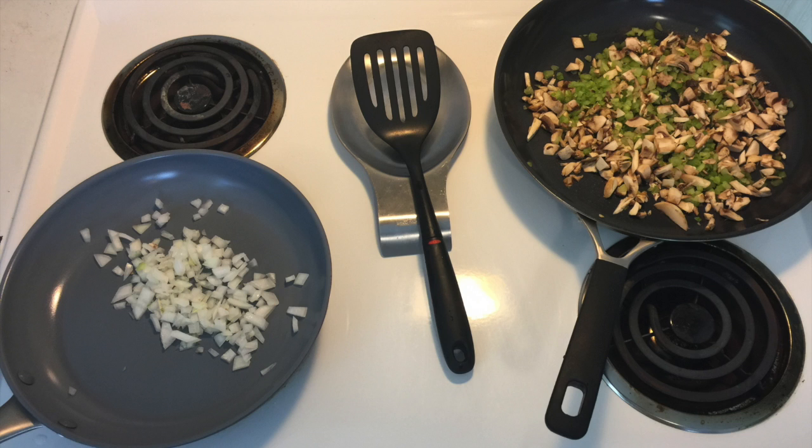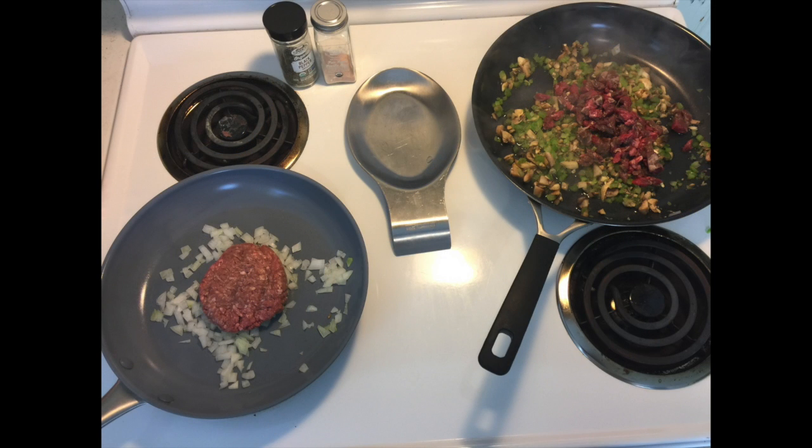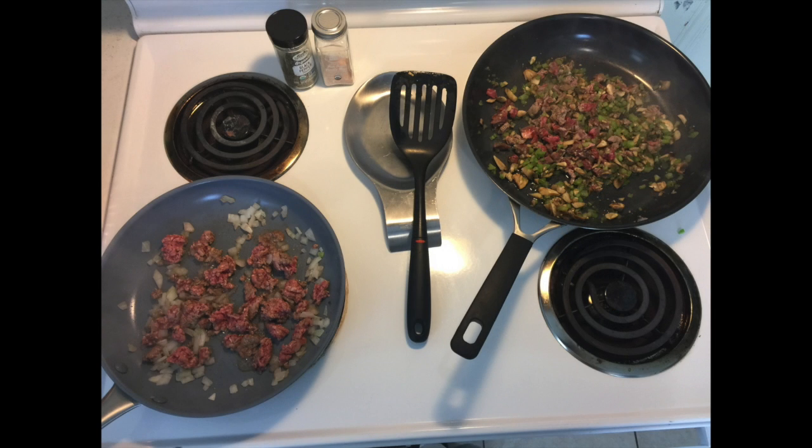Now, when I'm sauteing these vegetables, I only put in a little bit of water. I never heat my butter or oil of any kind. I just use water until my vegetables get softened up, and then we can add our meats. Alright, so when our vegetables get softened up a little bit, I'm going to add my burger in with my onions, and I'm going to add my steak in with my celery and mushrooms.